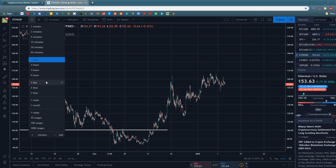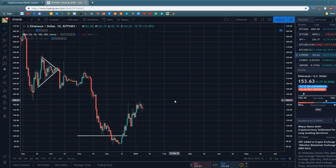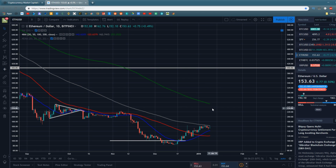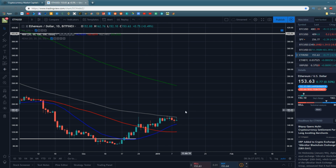I'm not necessarily saying for a fact that Ethereum is going to break the 100 daily simple moving average. I'm not putting a percentage likelihood on which direction Ethereum is going to break, whether it's going to break above this or fall below it. But one thing I do want to point out is that the 20 daily SMA right here is curving up to meet the 100 daily simple moving average, which is also curving down, which means in the next week or so, Ethereum is going to be at its own little decisive point.